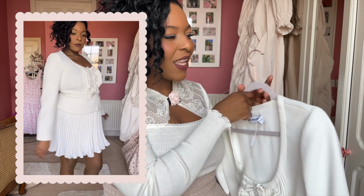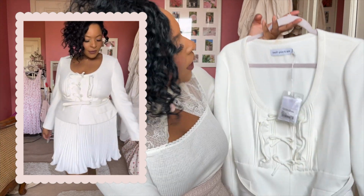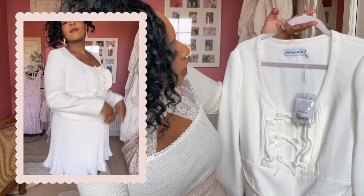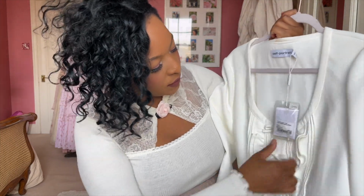I just feel very glam in this. I think this would be very much an I'm going out for dinner, going out for drinks kind of outfit, and I would wear this with a cute little purse. But yeah, I love it. It's very cute, and I can show you how it works on the inside.